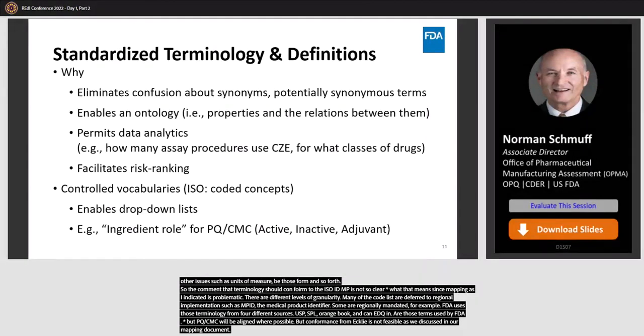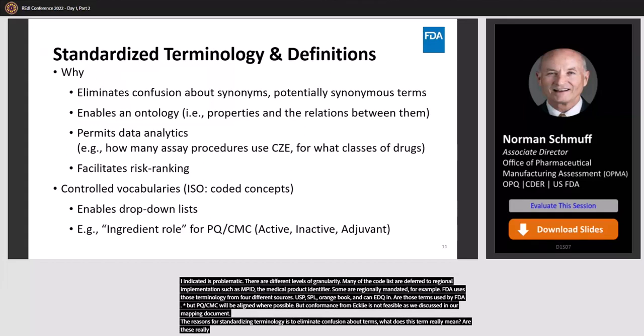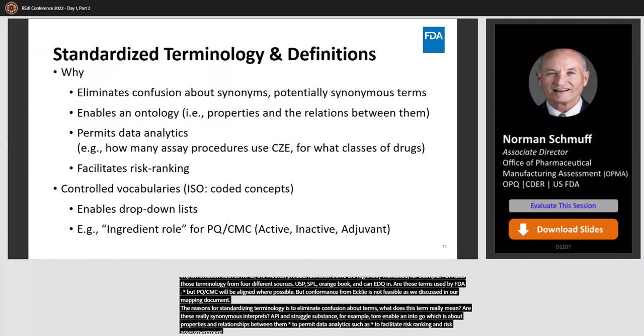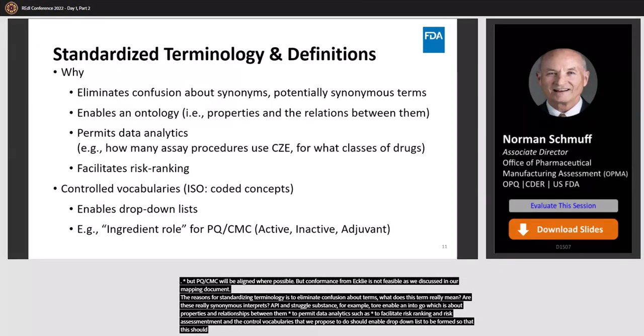The reasons for standardizing terminology is to eliminate confusion about terms. What does this term really mean? Are these really synonymous terms? API and drug substance, for example, to enable an ontology, which really is about properties and relationships between them, to permit data analytics, such as is the example that's listed there, to facilitate risk ranking and risk assessment. And the controlled vocabularies that we propose to do should enable drop-down lists to be formed, so that this should facilitate the application process.